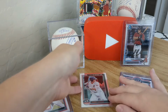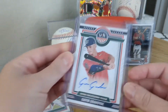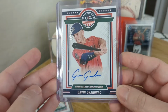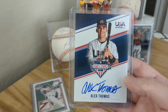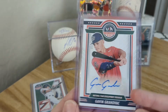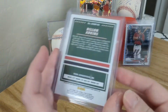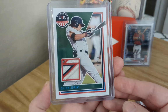All right, folks, so to recap, we did get a red name variation for Joshua Springer. And then we got a gorgeous Gavin Grahovac, and if someone knows how to say his last name better than I do, please let me know in the comments. Numbered 370 out of 399, really gorgeous autograph. And with my Alec Thomas from 2018, right now he's one of our star players on the D-backs. So you really never know how good these guys are going to be. And that's why I love these cards. And this is a really dope patch that I got. Dylan Adkins, bookend 1 to 10. And this is a game-worn patch. So very cool for my collection.